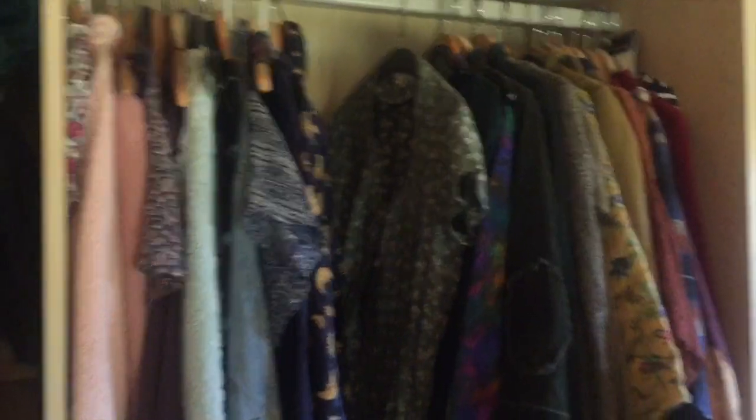On this side, I have my more regular clothes. This side is my colorful clothes and my skirts and pants. And this side is my black and gray clothes.